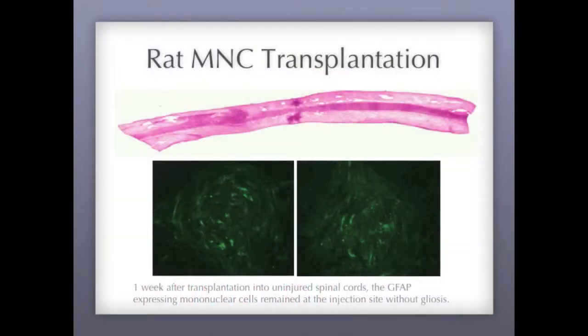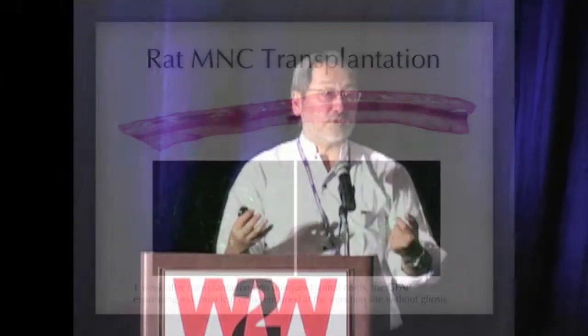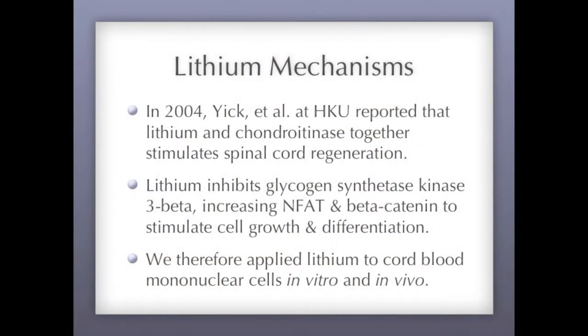The second, which really impressed me, was that umbilical cord blood cells do not evoke a gliosis around them, that there's no astrocytosis. In other words, the glial cells recognize these cells as if they're part of the central nervous system and they are not reacting to them, which is good. So at that same time, in 2004, Wu Tian Wu, who's a wonderful spinal cord injury researcher at Hong Kong University, and he's become a very close friend.